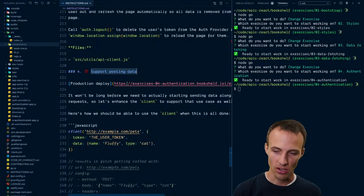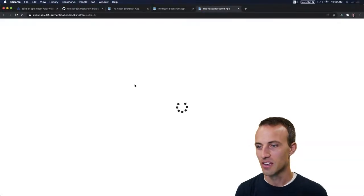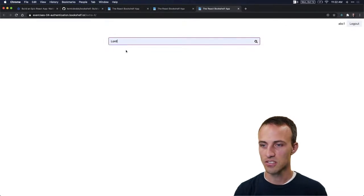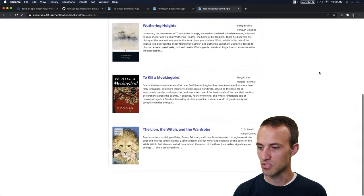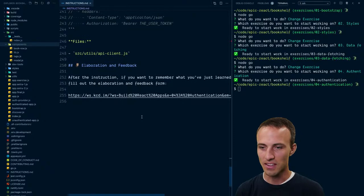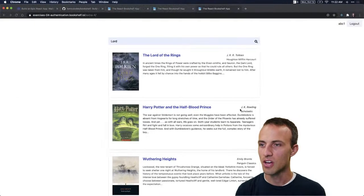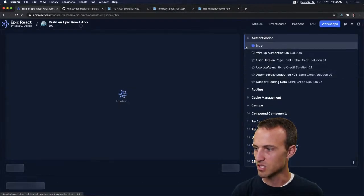And yeah, and then here we go, supporting posting data. I knew that we had something in here for that. So yeah, we're logged in, and we search for the books, and then posting of data. What is the posting data? I don't remember, but I remember I show you that. And then, yeah, we do elaboration and feedback. So that one's actually pretty cool. We've got quite a few videos on that one, I think. Authentication, yeah, a bunch of stuff on there.